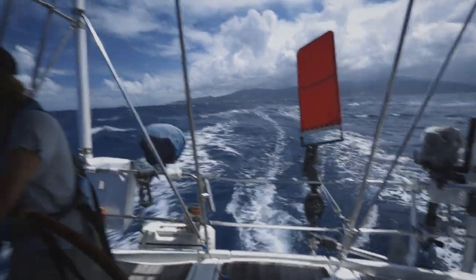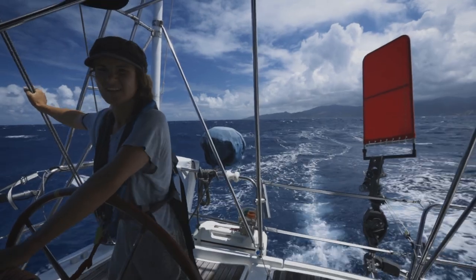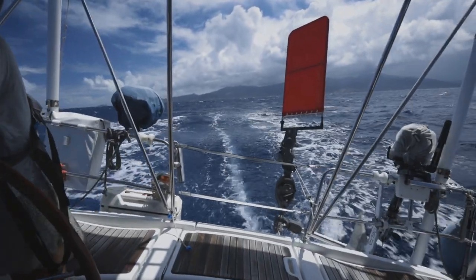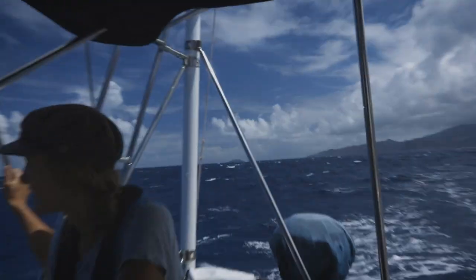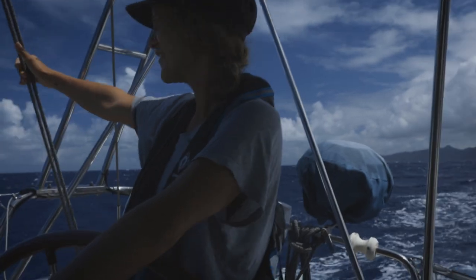We are flying. How fast are we going? Eight. 8 knots. Be in Panama in 2 days. I hope not.